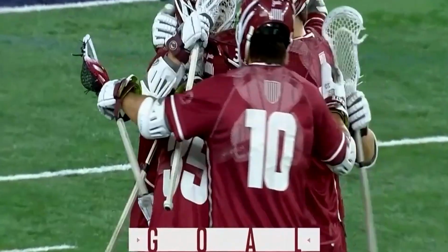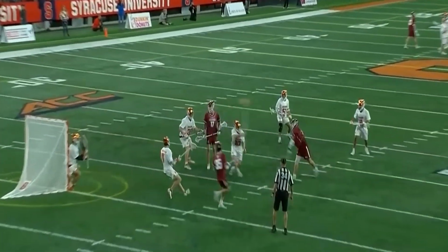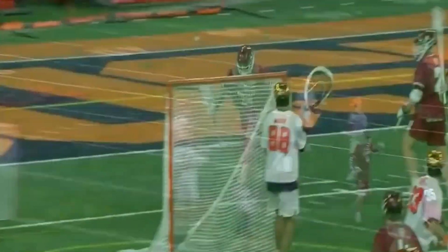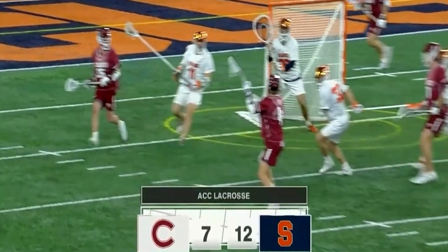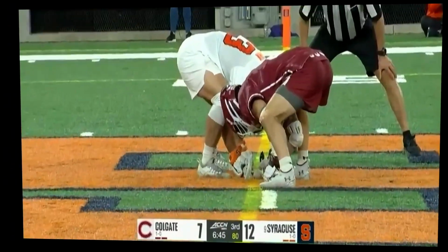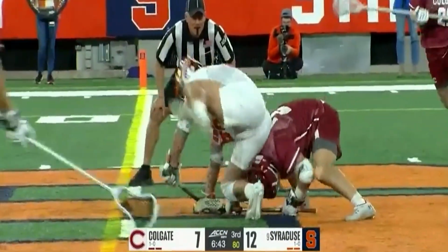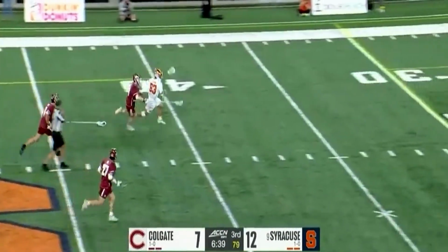Colgate nabs its first goal of the second half and closes the gap back to 5. That's how you bounce back after a Syracuse run. I mean, just how about that shot? Perfect placement on the right pipe. So Colgate answers back, but Syracuse still leads by 5. He has that box lacrosse background as the Canadian, but then also a sharpshooter from outside. And then his vision is better than almost anyone else.